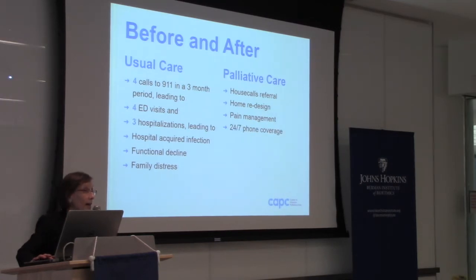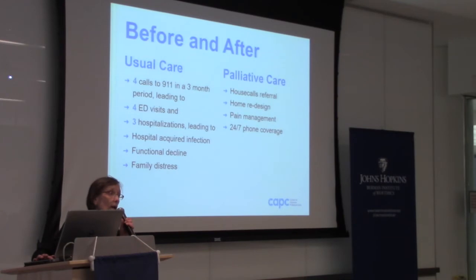The house calls practice has meaningful 24/7 coverage, meaning you never get a busy signal. And they pride themselves on returning the call within 15 minutes. Because if you don't return the call within 15 minutes and somebody can't breathe or someone's in pain, what are they gonna do? Call 911. And this practice gets part of its funding from managed care contracts that expect it to keep people out of the hospital.